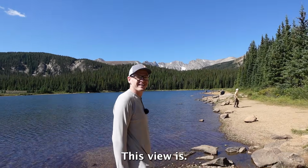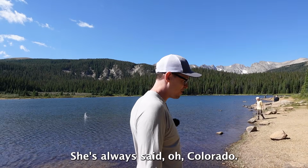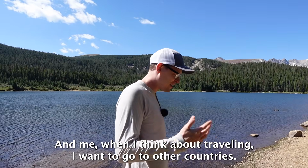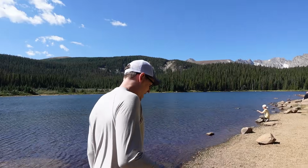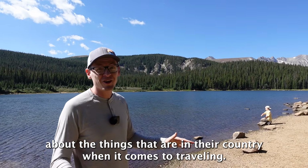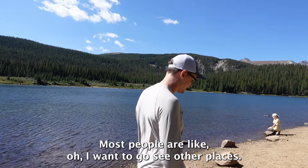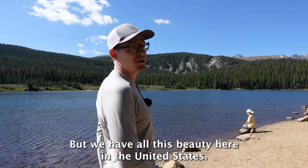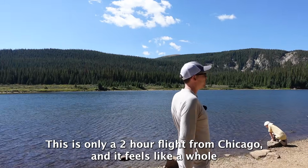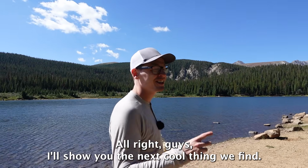This view is incredible. And guys, you know what? Camera wife has always wanted to come here. She's always said, oh, Colorado, I want to go there, it's so beautiful. And me, when I think about traveling, I want to go to other countries. But I think most people are like that. I think most people don't think about the things that are in their country when it comes to traveling. Most people are like, oh, I want to go see other places. But we have all this beauty here in the United States. This is only a two-hour flight from Chicago, and it feels like a whole other part of the world. Absolutely gorgeous. All right, guys, I'll show you the next cool thing we find.